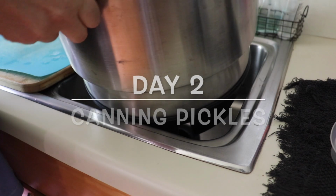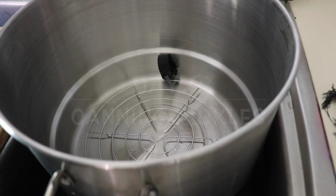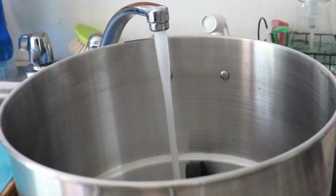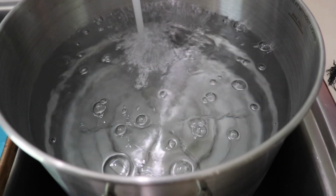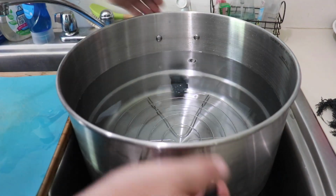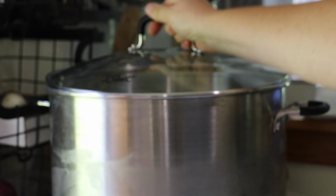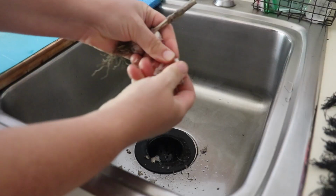I began the following day with filling our electric water bath canner with water to get that preheated. I then went ahead and washed the dill and peeled the garlic.